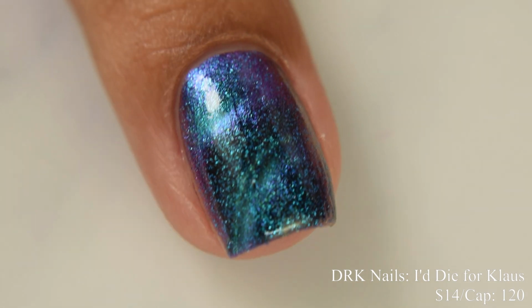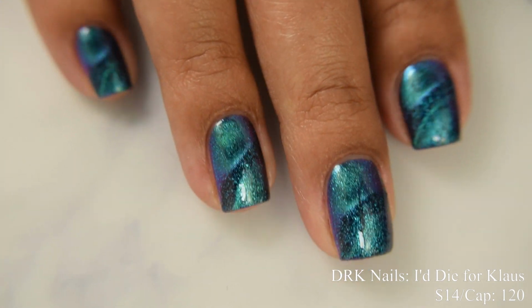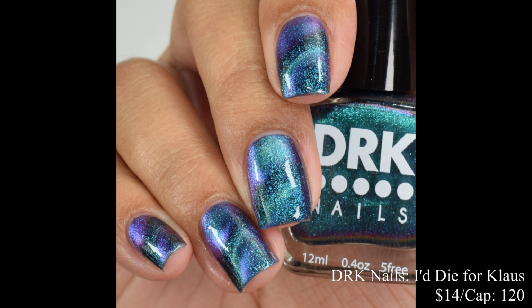Now, the magnetic particles are of the medium type of weight, in my opinion, and especially given how intense these are. So this is another one I'm going to suggest going in for maybe 10 seconds longer on your magnet.